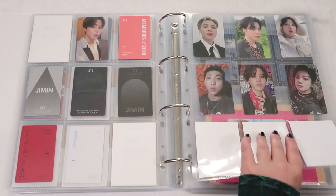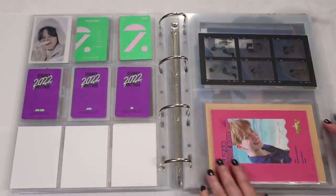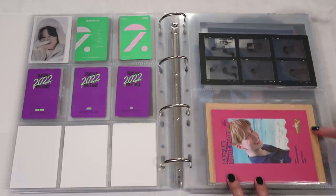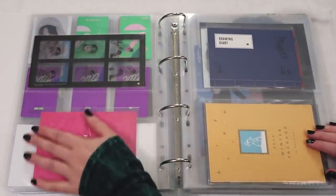So I don't know. This is a work in progress, but the backs are really, really pretty. Like how cute he is. Oh, my heart. Okay. This is also the Winter Package film strip. This is one of his summer package guides. BTS no longer do summer packages, but they are so beautiful.